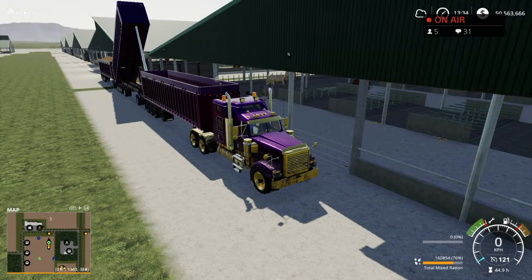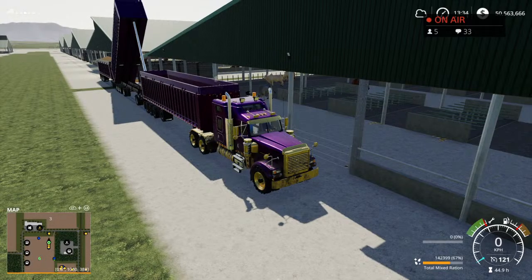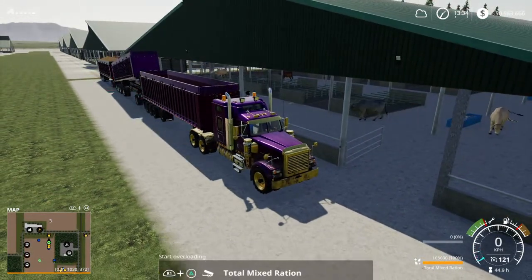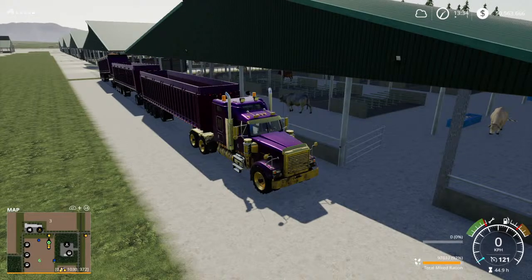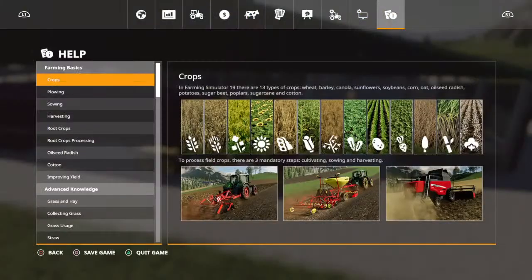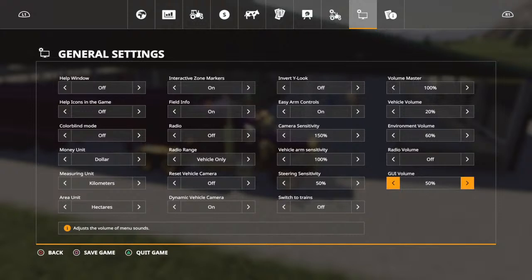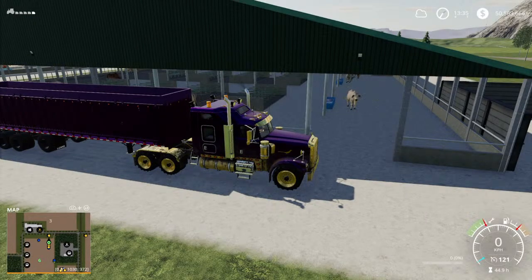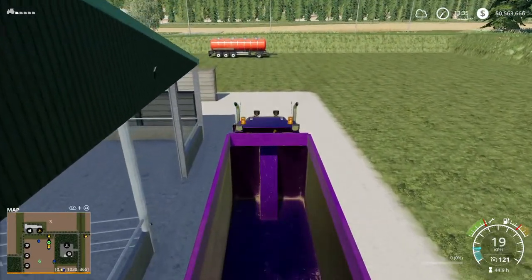All right. Is that a little bit better? It's not so blaring loud for you with the Roadrunner? Okay. Now it's all right. Sweet. Okay, it says at the bottom of the screen, adjust the volume of the menu sounds. There it's okay. All right, well, there's another 300,000.